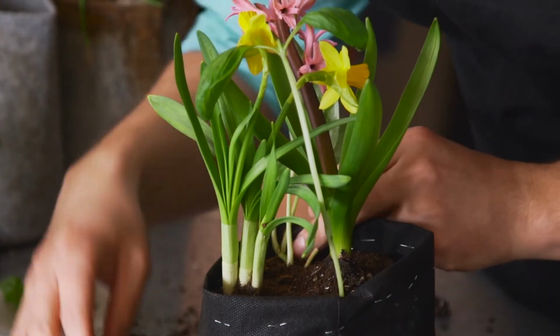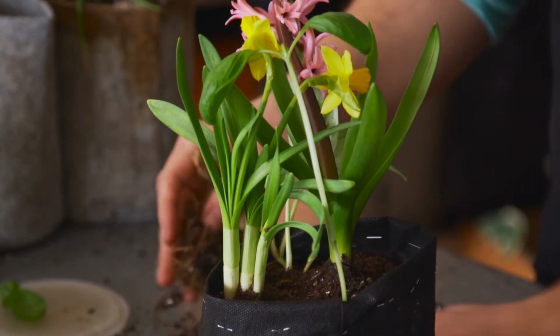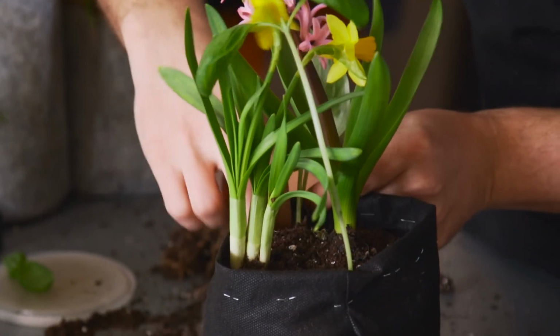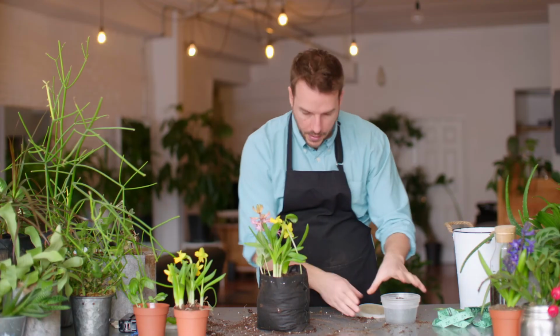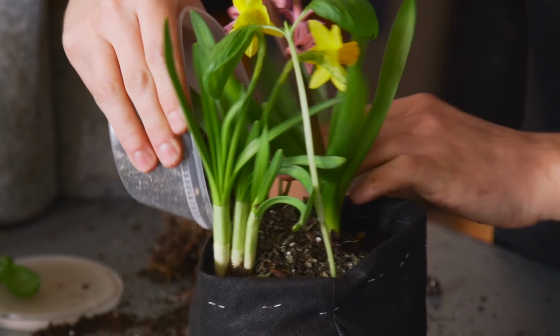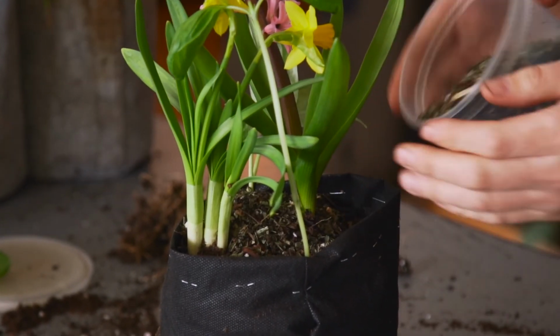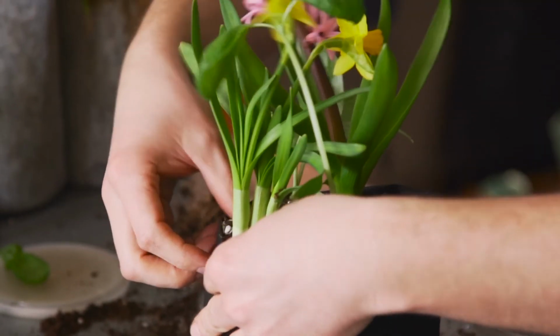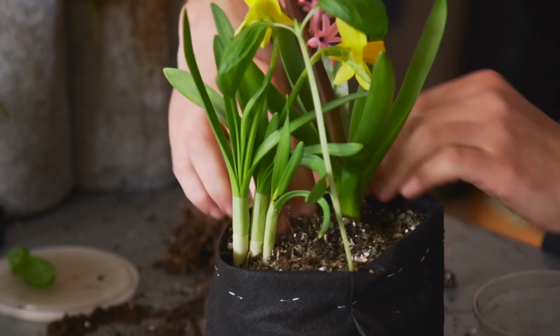Make sure there are no roots exposed. I see a little bit of the pothos root here, or devil's ivy root, that is exposed. And now we are ready to remulch. So we're going to just get that mulch in there, in and around every plant, and top it right up, because remember, when you do your first watering, it's going to settle down.